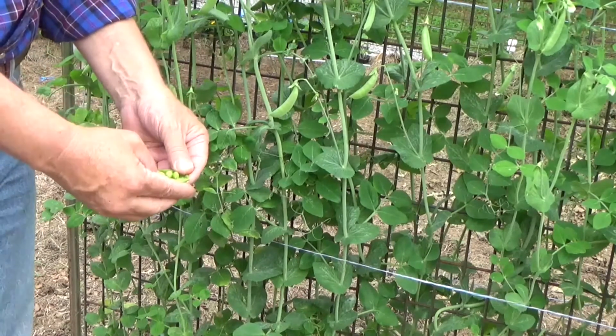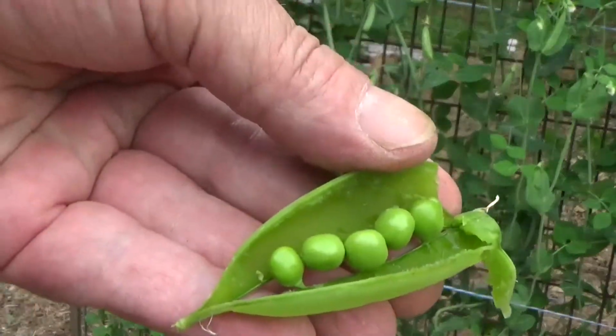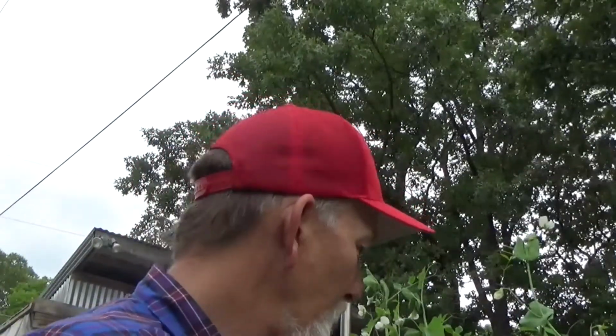Oh, look at that. Man, I'm telling you, there's nothing like fresh peas straight off of the vine. That's why we do it. That is just great. I can only have this one, otherwise the wife's going to be mad that I didn't share. It looks like we got a mess here. We'll get these picked off here in just a little bit.